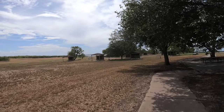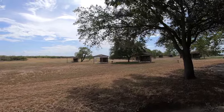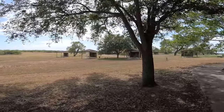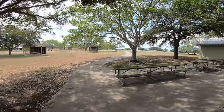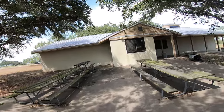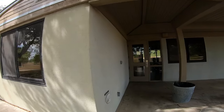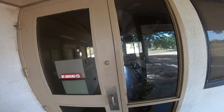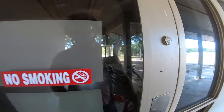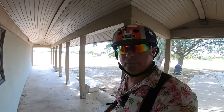Look at there. We got us a couple of wild turkey. Wild turkey in the park. This is a group hall. I think it's closed though. No, not a group hall. Education center maybe? Whatever it is, it's closed because of COVID-19.